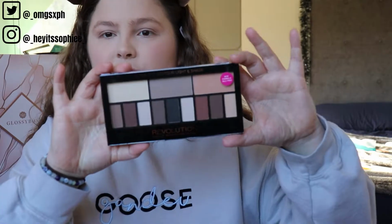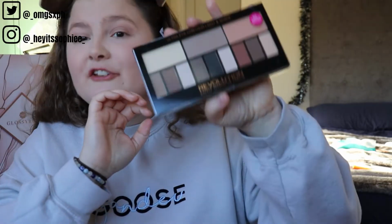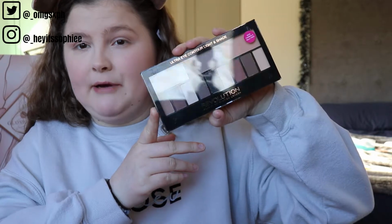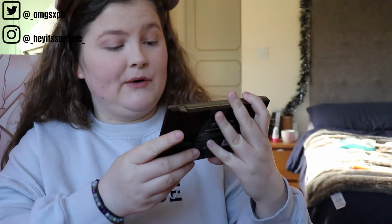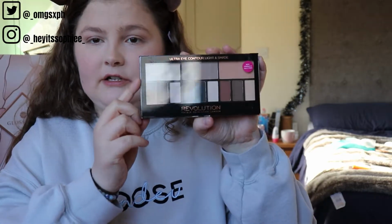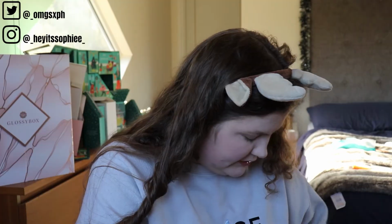We also have the Ultra Eye Contour Light and Shade, which is of course the big controversial Kat Von D or KVD Beauty dupe to the Shade and Light palette. I've never actually had this, so I'm quite stoked to have it because you get these little quads of sets of eyeshadows, which makes life a lot easier. Make sure I don't miss anything.